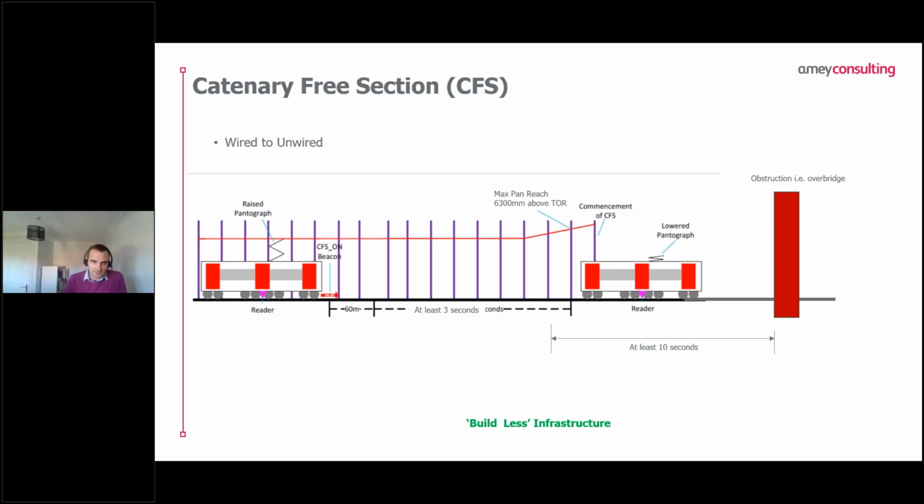So, catenary free section then. To try and explain this, this is a wired to unwired arrangement. We've got our train, whether that's a FLIRT or an MV unit, and it has a beacon reader on it, and the pantograph on the train is raised. It then passes what we're calling a catenary free section on beacon. That beacon is placed a minimum distance before the end of the wire, such that the train is able to read that beacon and operate the pantograph.